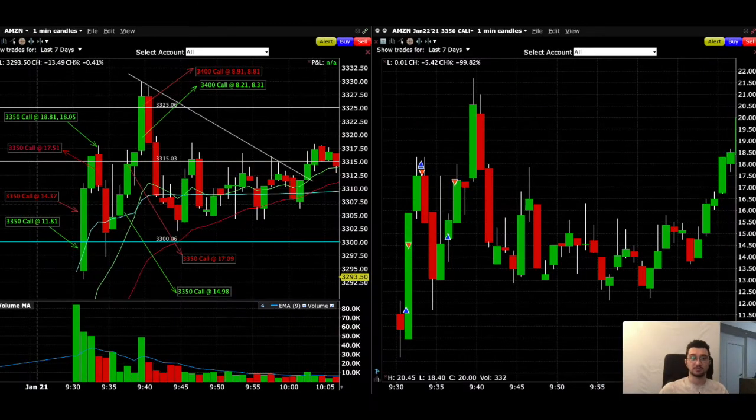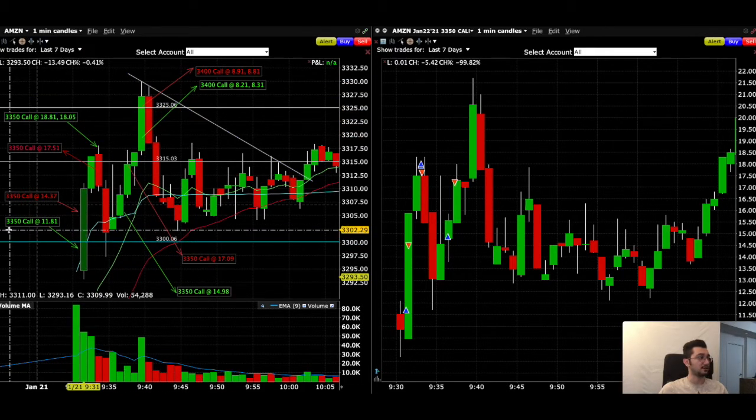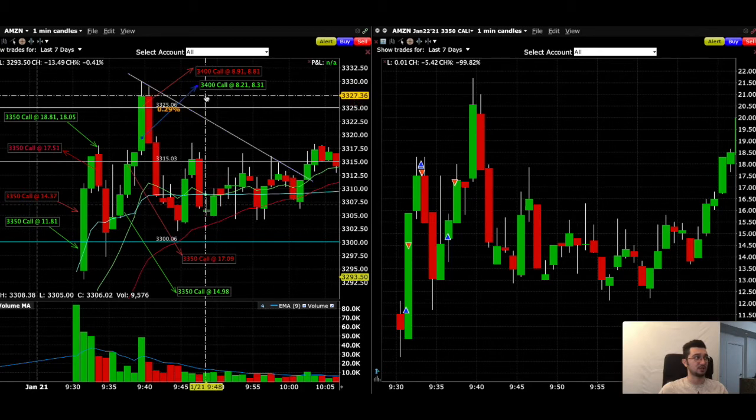So here I want to explain how Amazon options move compared to Amazon's stock price. These are basically all my trades. On the left side, we have Amazon's stock. As I said, I traded 33.50 call options in my first 3 trades. And in my last trade, I chose 3,400 strike call option.